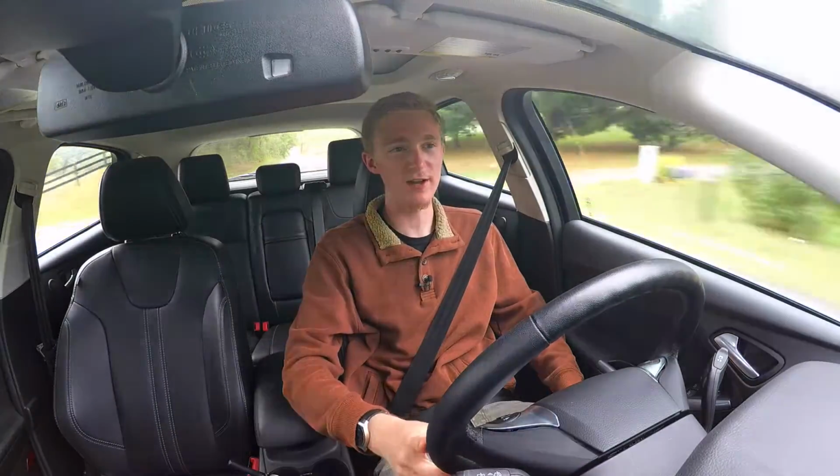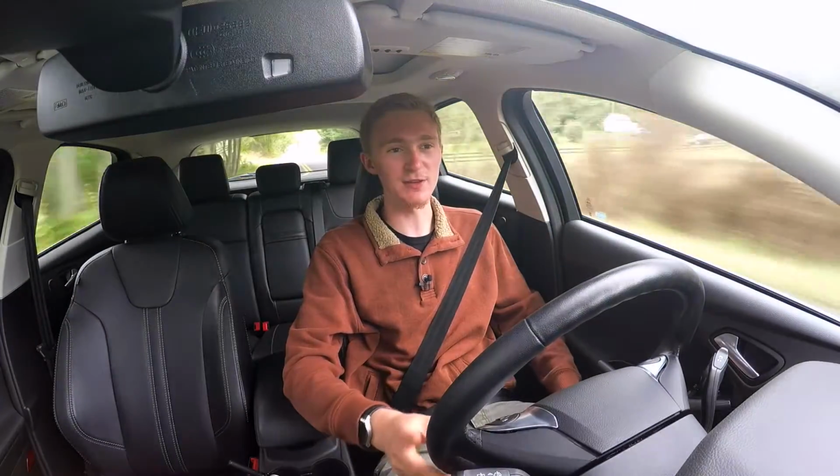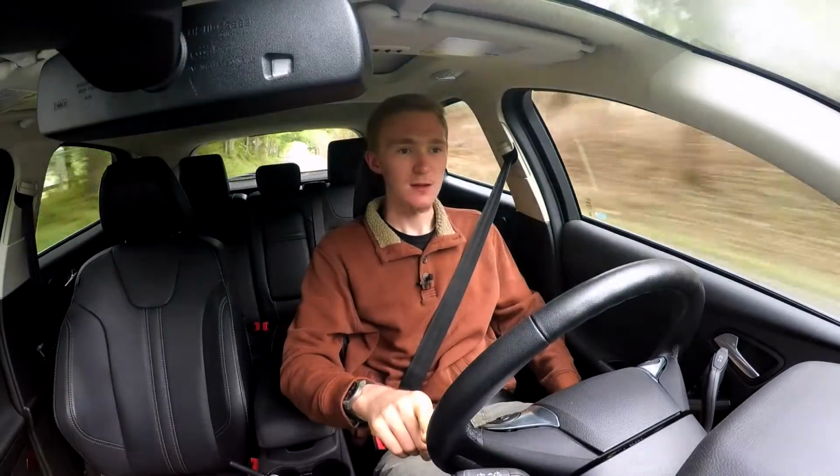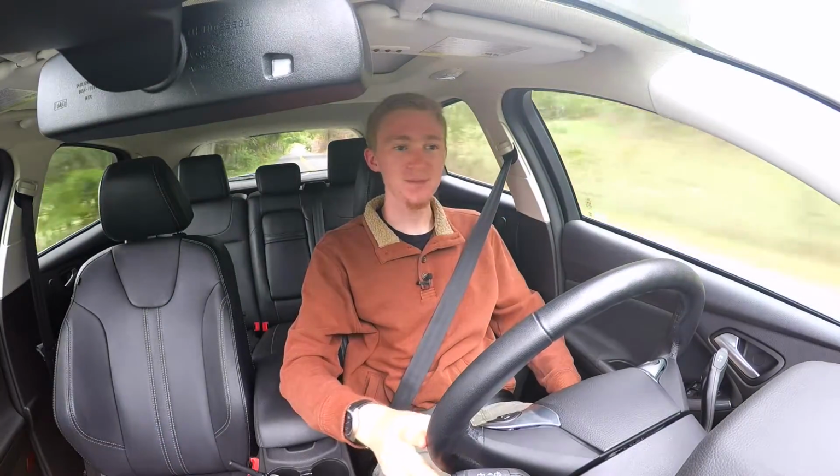When you get above 3,000, this engine comes alive. That's where you get into the power band. There's plenty of power there, and it's a lot of fun. But in addition to that, this car has the 5-speed manual, which is key.